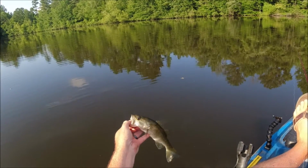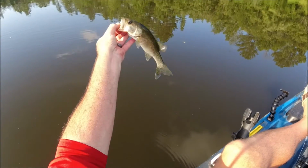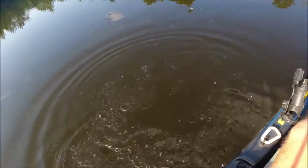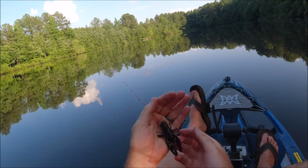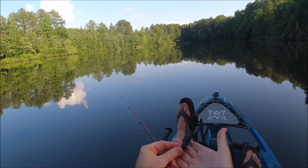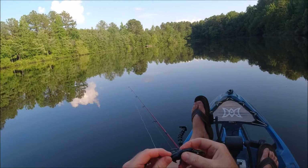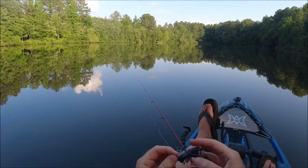See, I need to throw him out on the bank. These need to be taken out of this pond. But I'll let you live. Go, grow. Now, if that's not a fish catching looking little thing, it stands up on the bottom like that. Little hollow crawfish by Yum on a little Z-Man Ned rig.